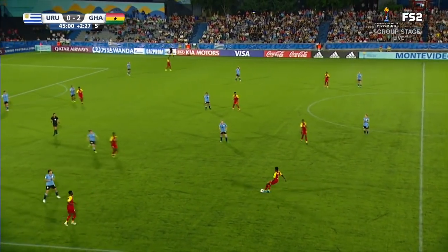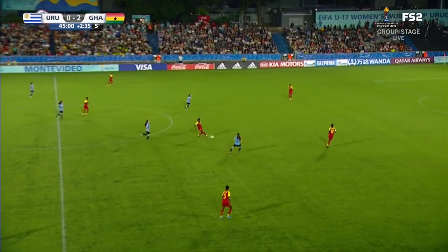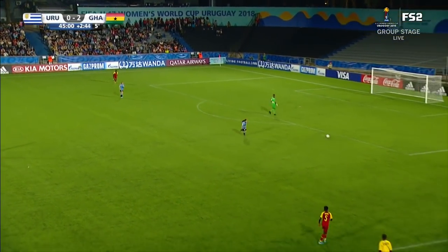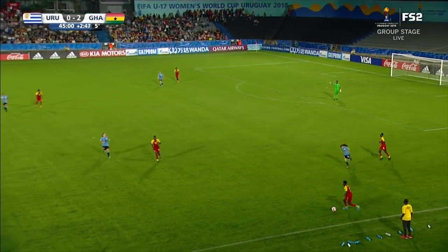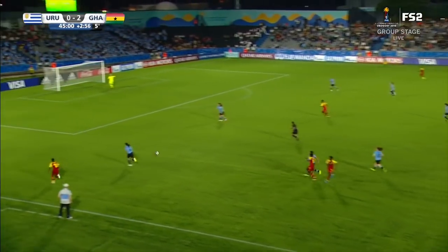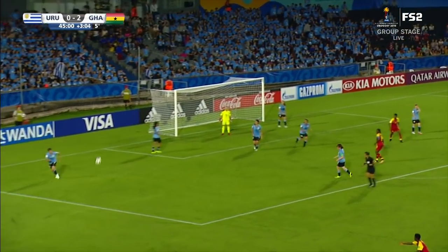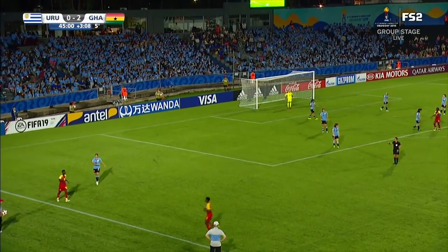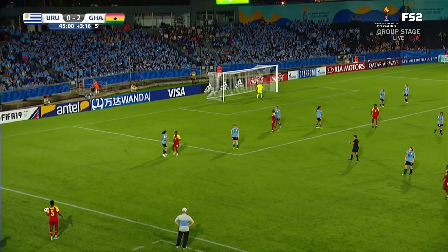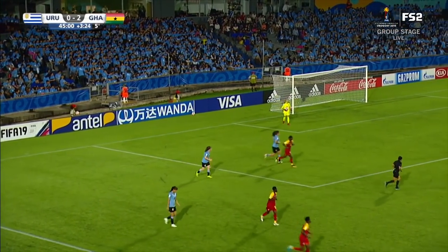Here's Anima. Anima and Opong are a real threat down this wing. Here comes Opong. Well defended. Anima will let that go out for a throw. And a goal kick it is.